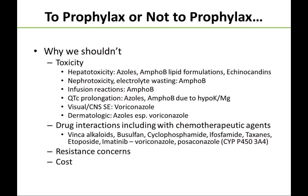QTc prolongation. So all the azoles can cause QTc prolongation, which if a patient already is prolonged may increase their risk of torsades. Also, though, if we give an amphotericin formulation to these patients, we may cause them to have hypokalemia, hypomagnesemia from our therapy, which is going to aggravate QTc prolongation. Visual or CNS side effects, classically with voriconazole. Dermatological side effects, predominantly with the azoles, voriconazole in particular. And also there are a number of drug interactions with both maintenance medications and chemotherapeutic agents. I'll talk a little bit more in depth about the chemotherapy drug interactions when I hit voriconazole and posaconazole.